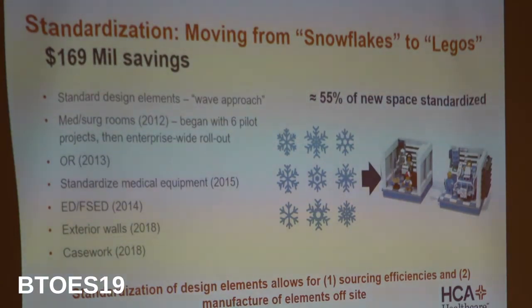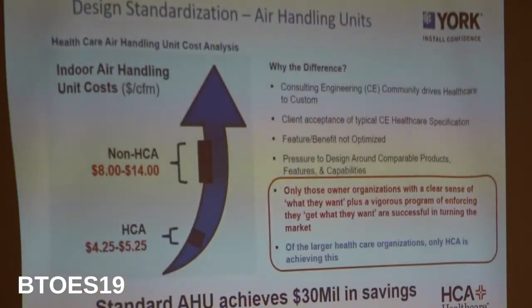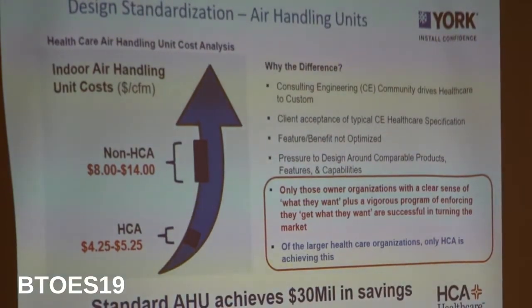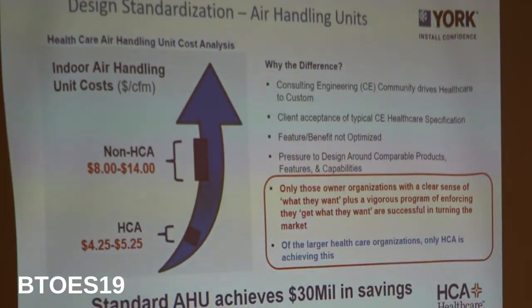At present, about half of our space is standardized, and really the most important portions of our space. We also standardize medical equipment, and we're standardizing how we build our exterior walls, and how we build our interior patient rooms and modules. One of the big ones we've had is air handling units. Today, if you talk with somebody in the healthcare construction business, the design for the air conditioning system is 90% custom, 10% standard. We flipped that. We now buy 90% standard units and 10% are custom. It's cut our cost in half.